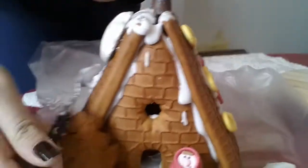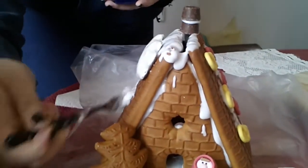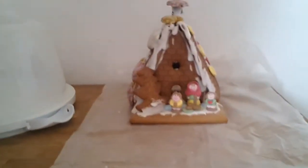There's the house so far. Yeah, so far so good. I want to see. Can you see it? Christine's creation. It's beautiful, Christine. Can you play with this house? No, it's just for decoration. We made it so we could put it in the kitchen to look at. And you made it. Good job.